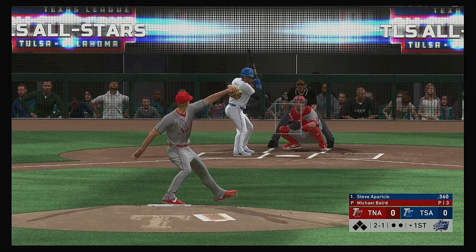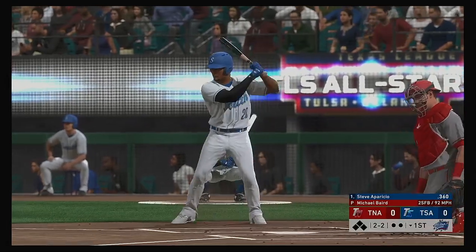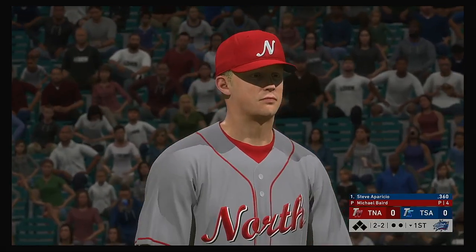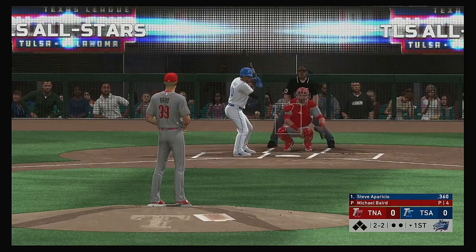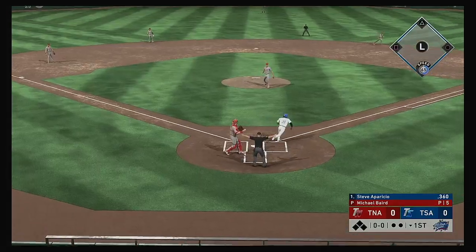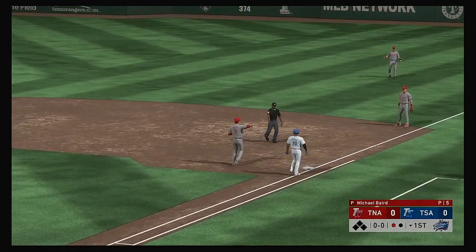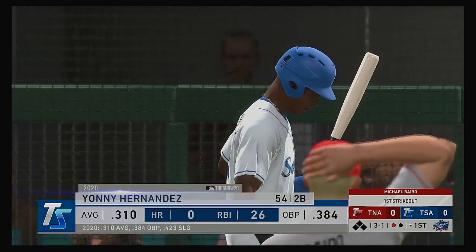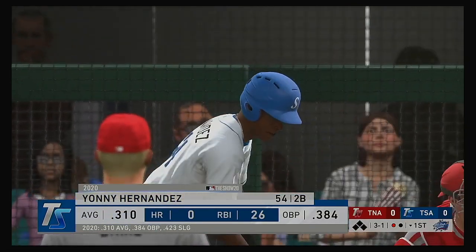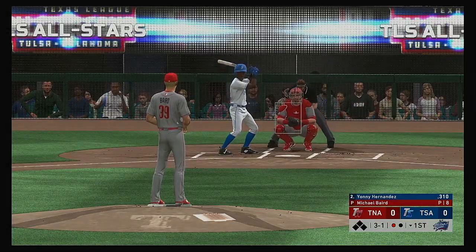Now the 2-1 pitch. Takes a pitch for strike number two. Two-two. Swing and a miss got him reaching. The throw to first is in time, one down. Stepping in, Yonny Hernandez, as the switch hitter will take his cuts left-handed here. Bases are empty, one man out.